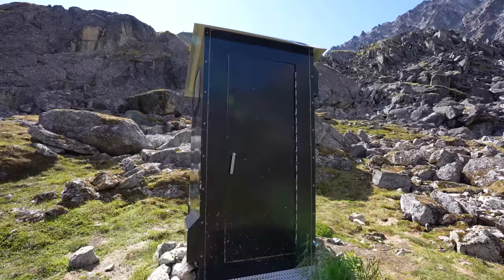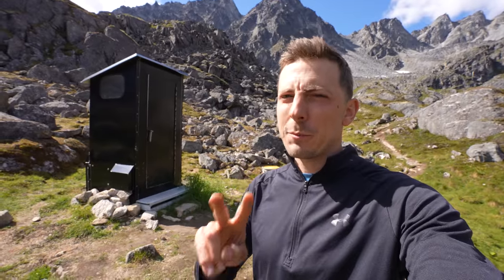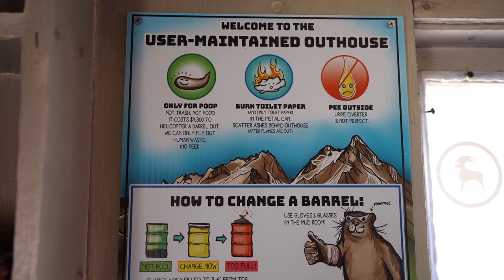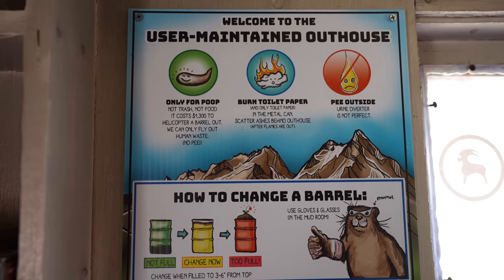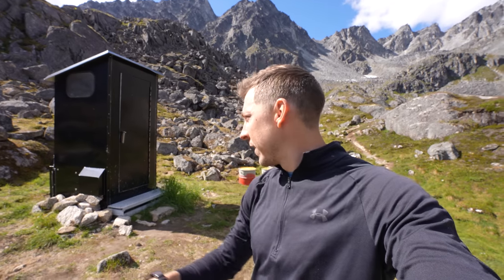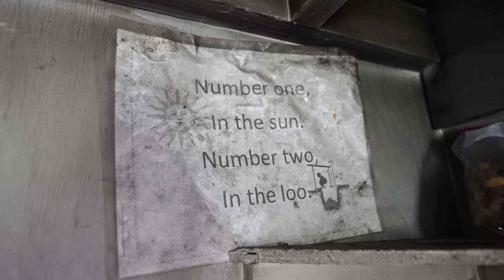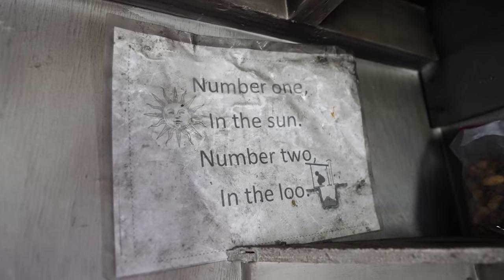Cool. They also have an outhouse out here, but the number one rule is you can only go number two in there, and you also need to burn your toilet paper or take it out with you. This is because if you put everything in these barrels, they fill up really fast, and they actually take these barrels in and out by helicopter, and it costs $1,300 for them to come out here and take them out. So there's tons of signs inside the hut reminding you of this, and my favorite one says number one in the sun, number two in the loo.